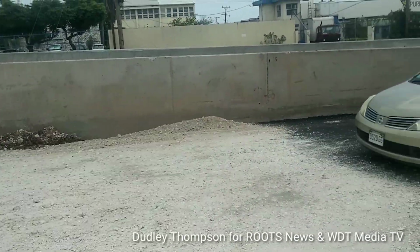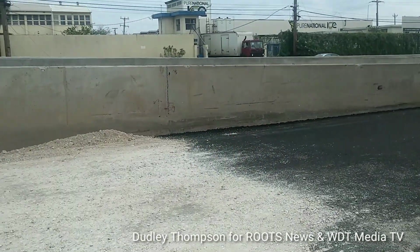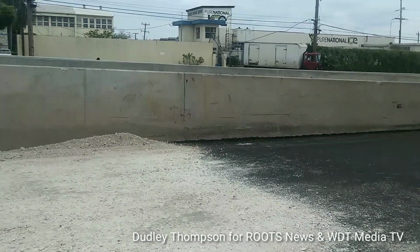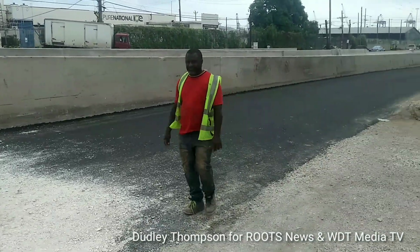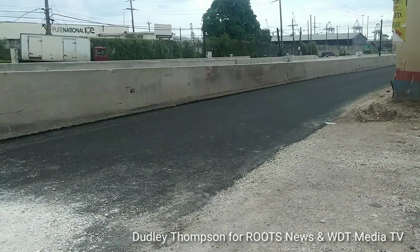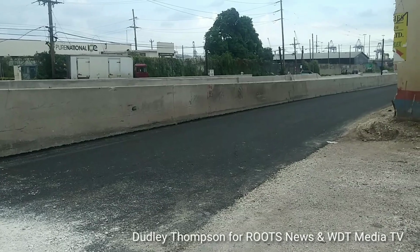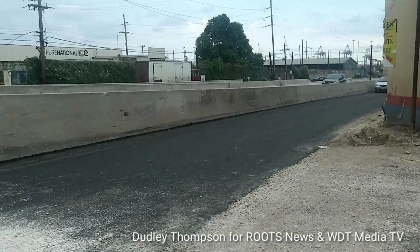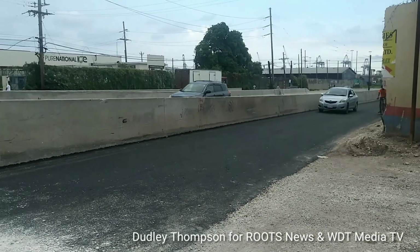We are here along Marcus Garvey Drive, where today Mr. Stephen Shaw announced earlier that the road work is 85% complete and the drains are 90% completed. Announced earlier today by the Communications Manager at NWA, that's the National Works Agency, Mr. Stephen Shaw.